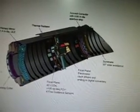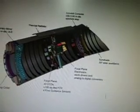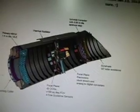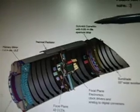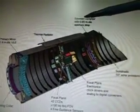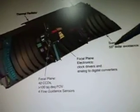As of January 2012, it is currently finding thousands and thousands of habitable planets and all sorts of new things that they didn't know. They published some new stuff yesterday. I'm not going to tell you. I'm going to show it to you here, okay? So it says the Schmidt corrector with 0.95 meter diameter stop, thermal radiator, primary mirror, mounting collet, focal plane and sunshade, 55 degrees solar avoidance. Okay, so this is the illustration of the Kepler spacecraft.